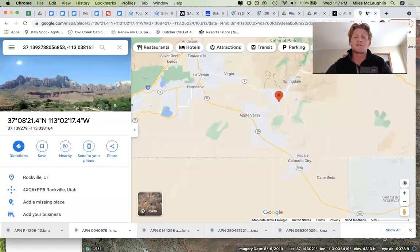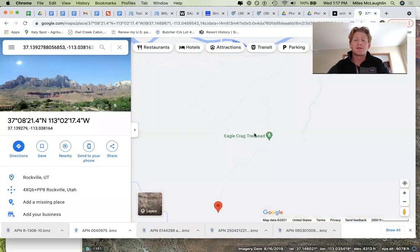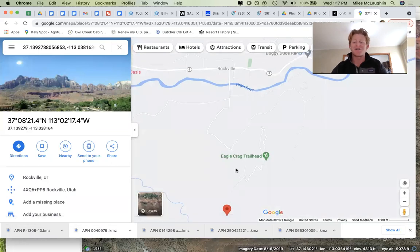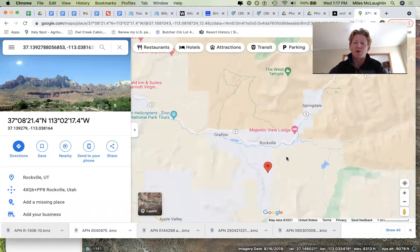Next thing I wanted to show you is a bird's eye view on a map of exactly where this property is. It's just under half an acre, and it's located south of Rockville. And this is the Eagle Crag Trailhead. So you actually have to go past some BLM land, and it's dirt roads back here. Like I said, you're off the beaten path. There's no utilities. It's a cool location for a weekend retreat. Maybe you put a tiny home up there or have some sort of Airbnb lodging for people going into Zion. So yeah, that's what we're looking at here.